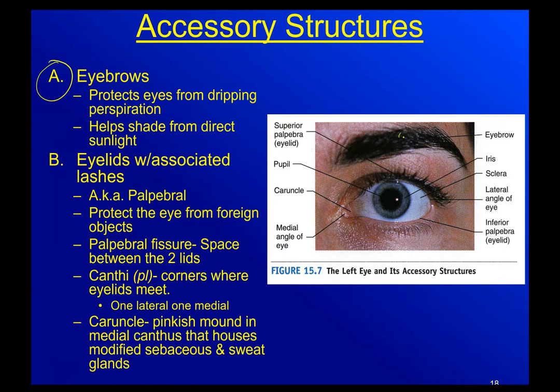The eyebrows actually prevent dripping sweat from getting into your eye. It's kind of a catch. It also helps to shade your eye from direct sunlight. If you take the palm of your hand and you put it flat up against your face, right where your eye is, you will notice that the ocular, the bone of your eye, sits in front of your eyeball. And right at the top of that ocular is where your eyebrow is.